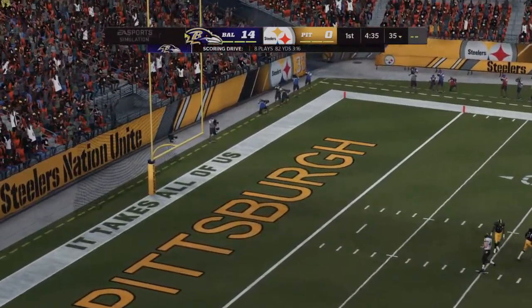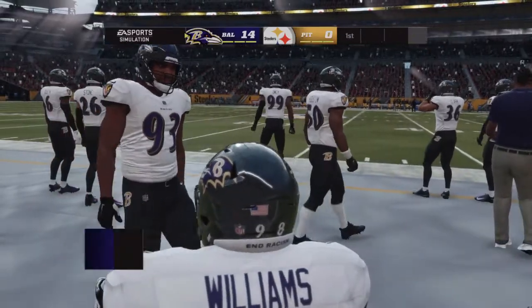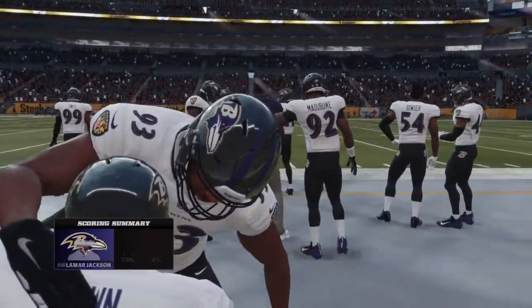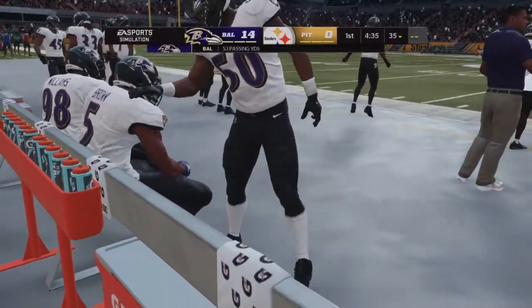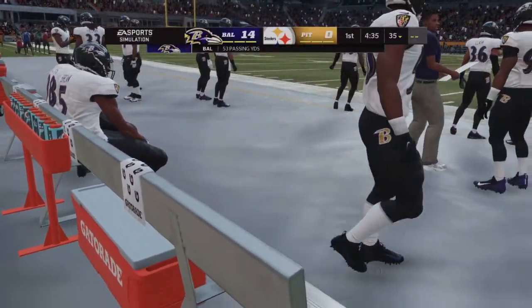Tucker able to connect on the extra point. And it's now 14-0. So that drive takes him down the field in 8 plays, and it's capped off by the Baltimore score.